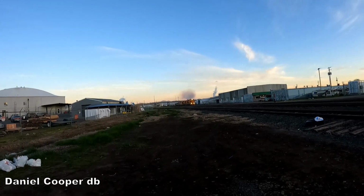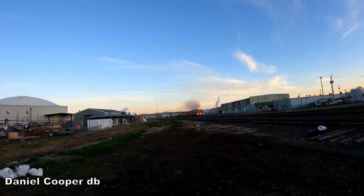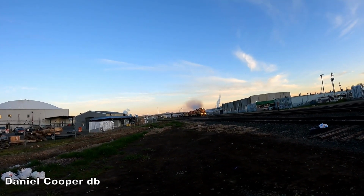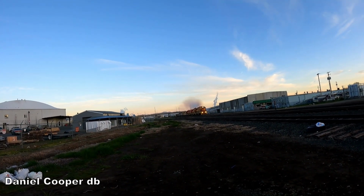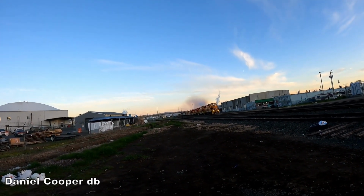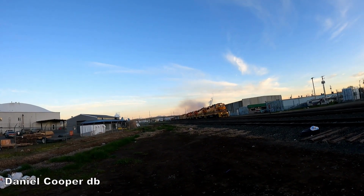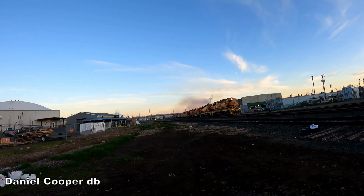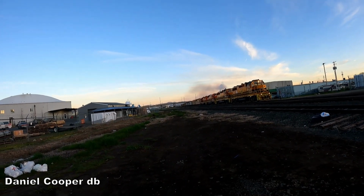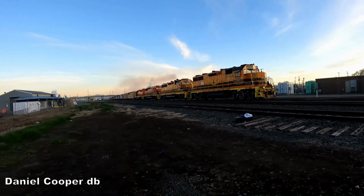Oh, he is really pulling. He is 1, 2, 3, 4 engines, I believe. Ought to be able to get some ground shaking going on here. Oh, he's loaded too. Look at that. 1, 2, 3, 4 locomotives. Wow. Pretty cool.